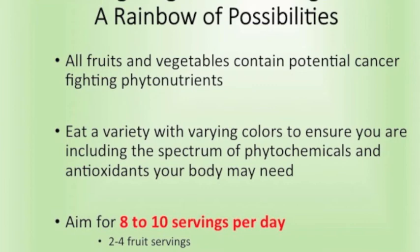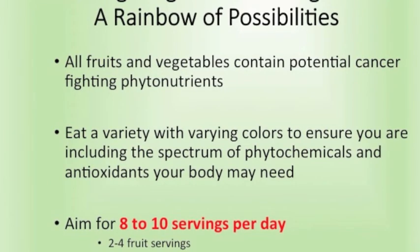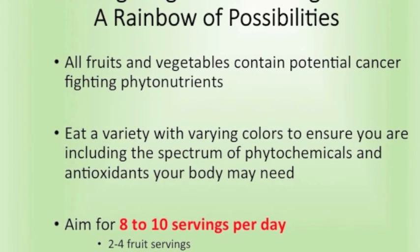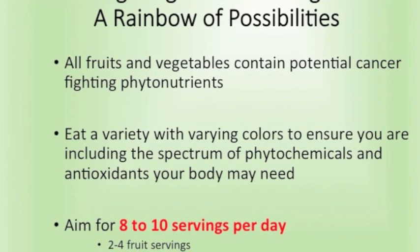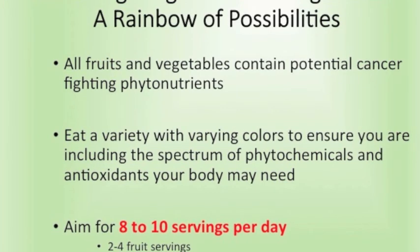You want to aim for about 8 to 10 servings per day, about 2 to 4 from the fruit group and 4 to 7 from the vegetable group. Now, serving sounds like a lot, but it doesn't have to be overwhelming, and that's what I want to make sure that you can take away from this presentation. A serving is actually only a small piece of fruit, half a cup of chopped fruit, a cup of lettuce, or a cup of whole berries that are not chopped.